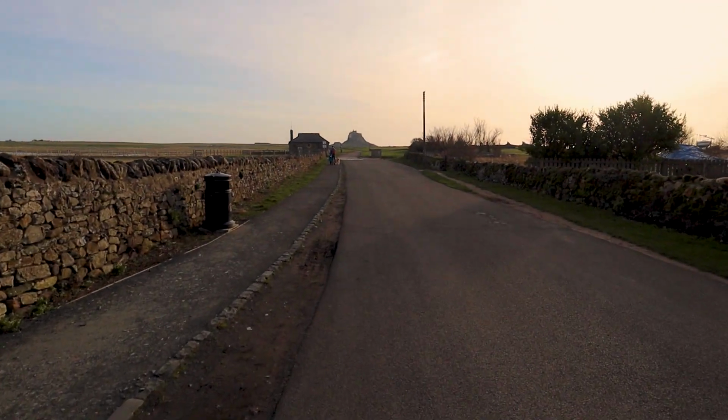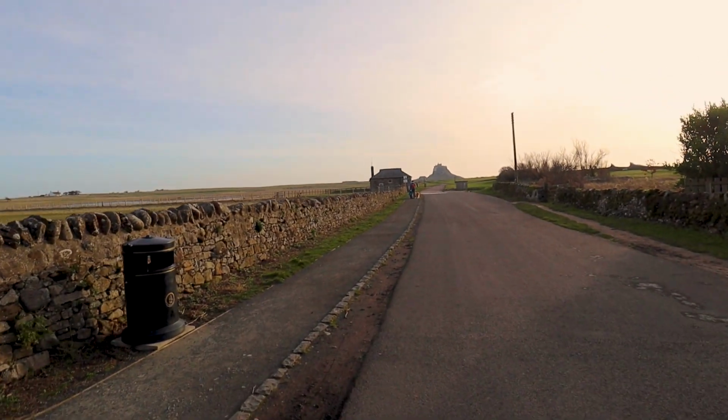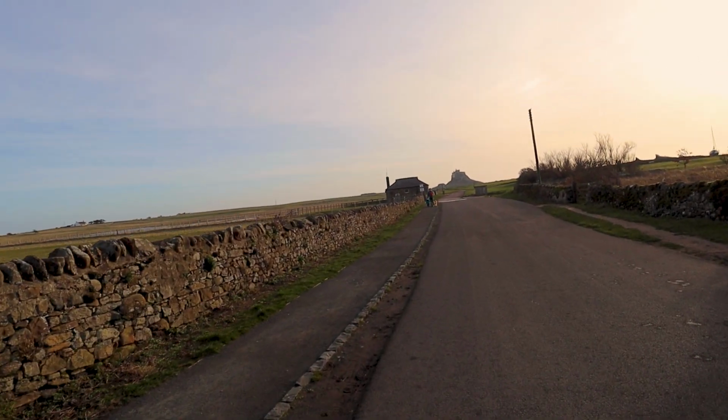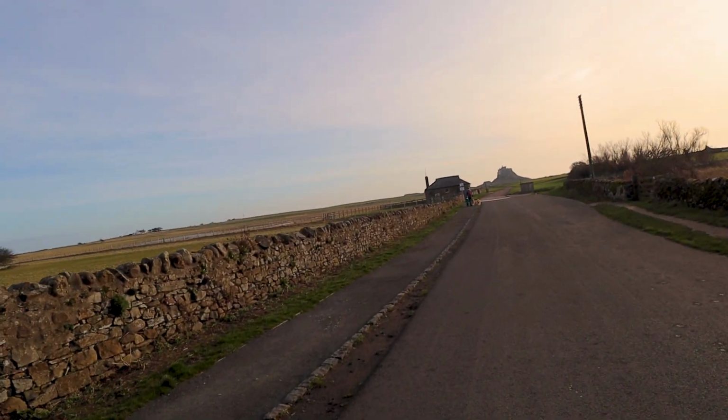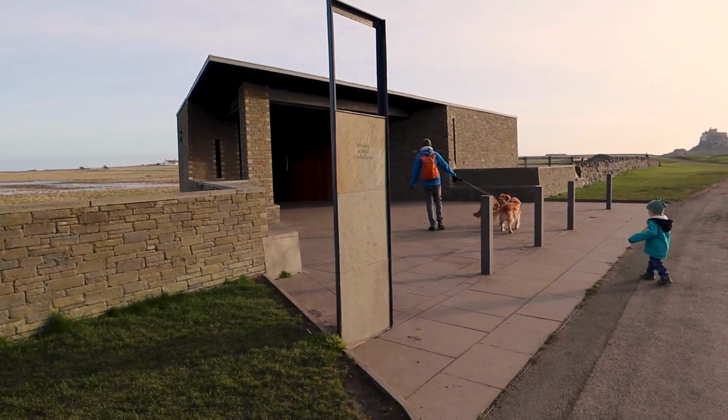One of the best things about the walk down to the castle is the little bird hide that's over here. It was like a new building a few years ago, and you can go inside and there's a nice view out, a big window. I'll show it you, it's really cool.